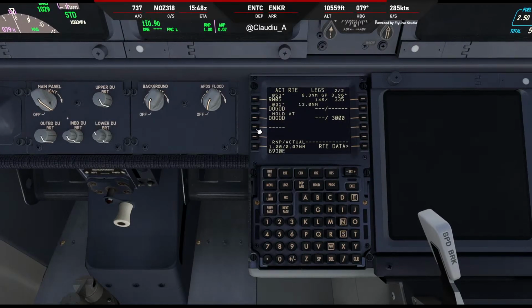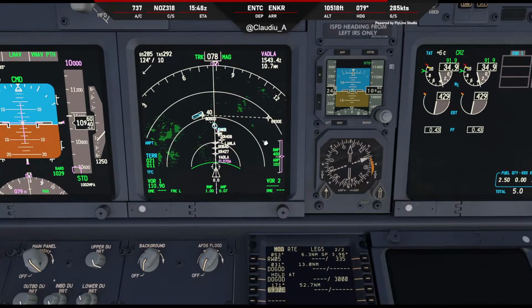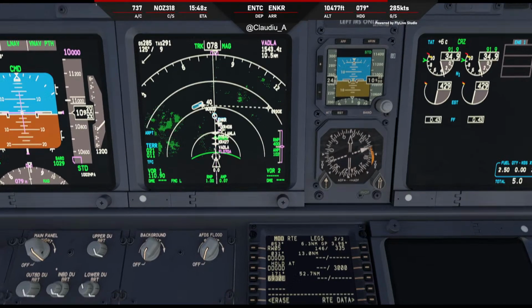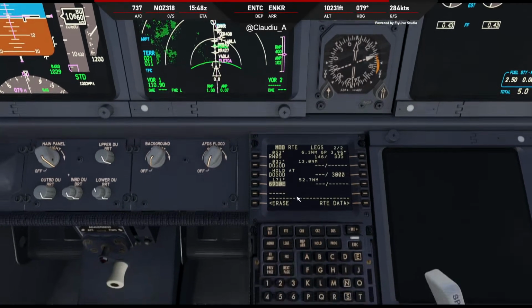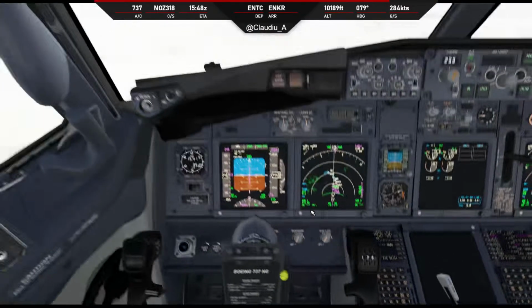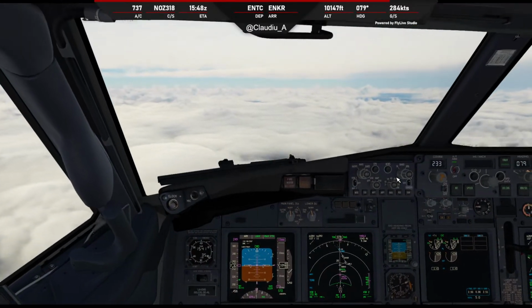Will it work? Yeah, it's right up here. Perfect. So basically, here is the Norwegian-Russian border. Cool. So push level 100.